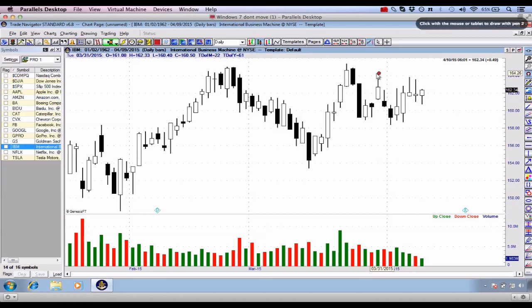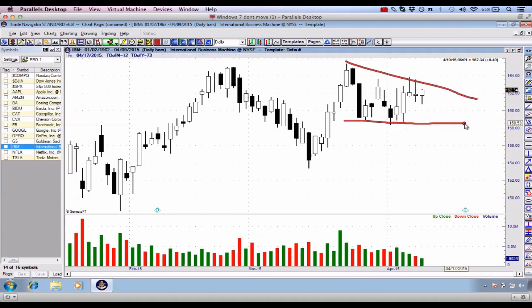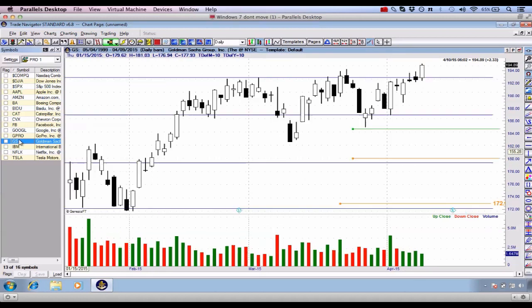We've gone absolutely nowhere. It really looks like we're moving into a descending, really small wedge or triangle, something like that, something which is untradeable until you get the range breakout. Again, I'll keep you updated on that stock also.